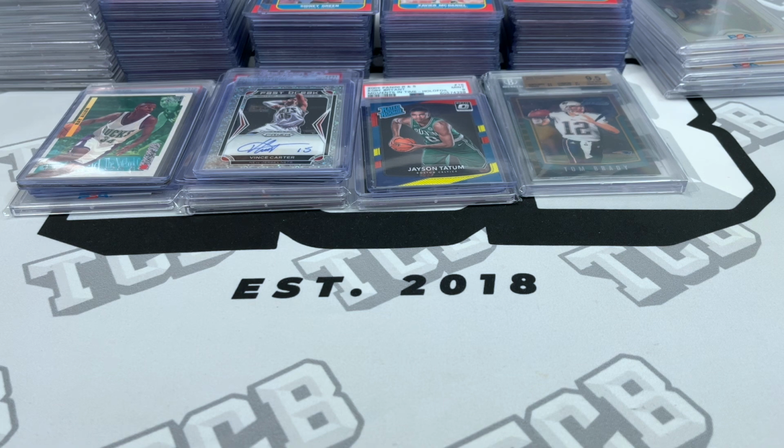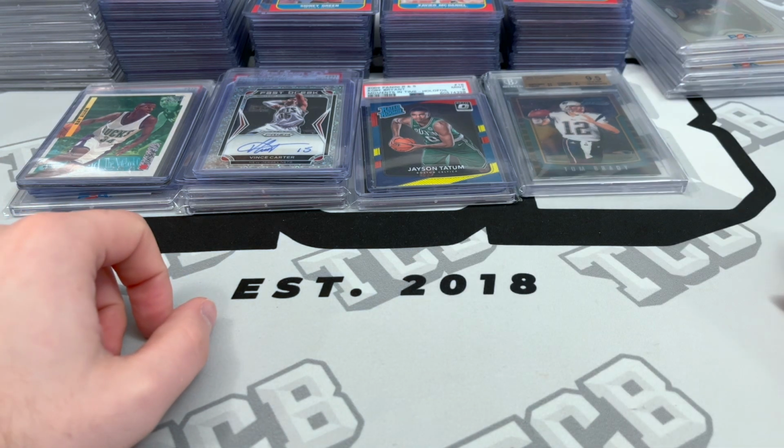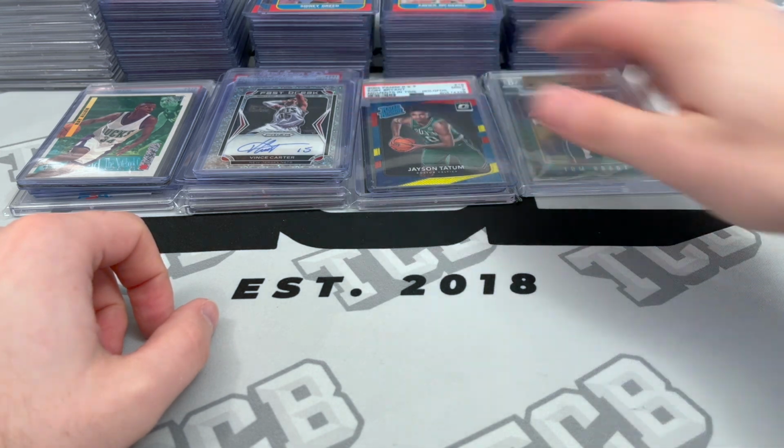So I apologize. I'm going to start off with the front row. It's just things that I just straight up purchased. The back row was part of different trades.